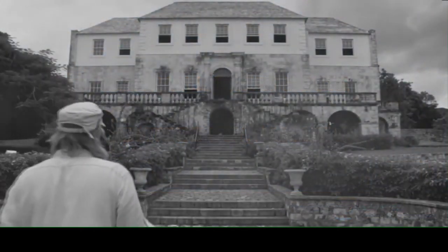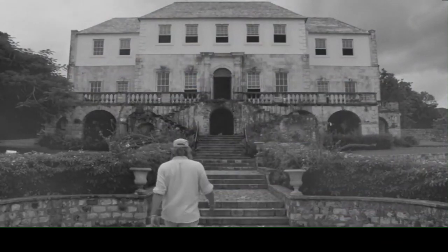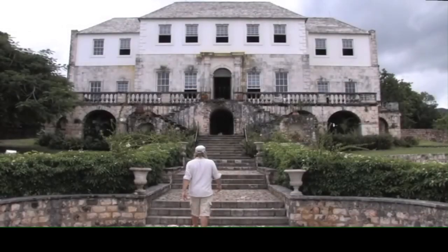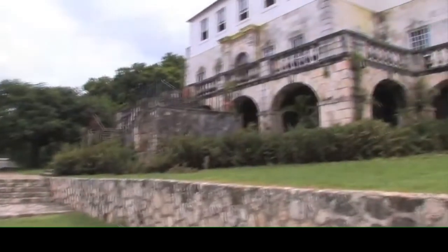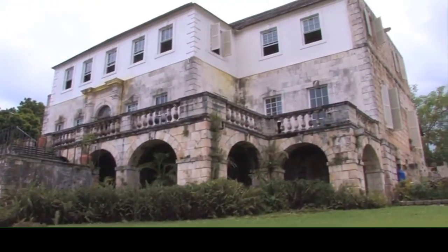The story behind Rose Hall is one filled with intrigue, mystery, murder, and ghosts. With an 18th century plantation house as the setting, the legend of the White Witch of Rose Hall lives on.